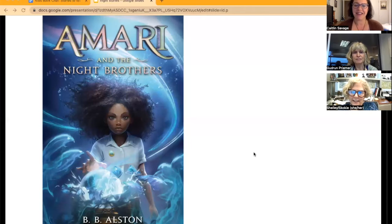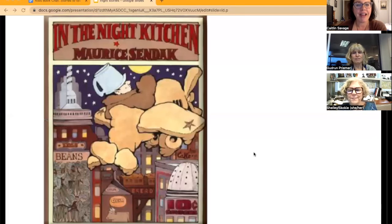I'm going to take us in another direction. This one is about something that happens to all of us, but it can feel kind of magical. Happens to most of us every single night. I'm talking about dreaming. I have In the Night Kitchen. It is written and illustrated by one of my all-time favorites, Maurice Sendak.